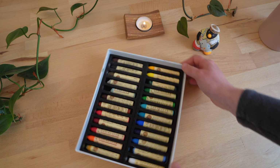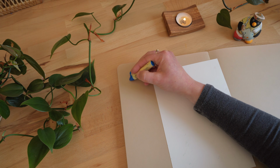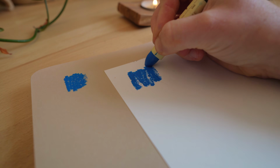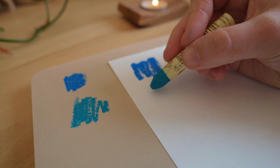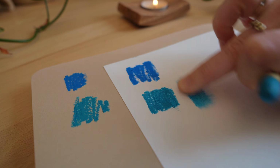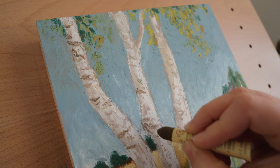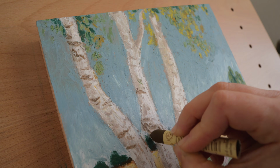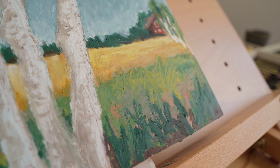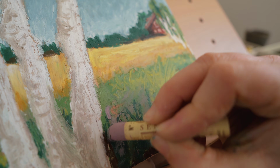I discovered oil pastels not long ago. I bought those two Sennelier oil pastel packs used, like new, on Marketplace. Since then, they make me happy with every use. I have been painting on a wooden ground, I've been painting on paper, and every time I am so happy with the smooth consistency and the texture they make. The color shades are very cool. This basic set is very practical, and this other set for portraits has a very different and nice color range.